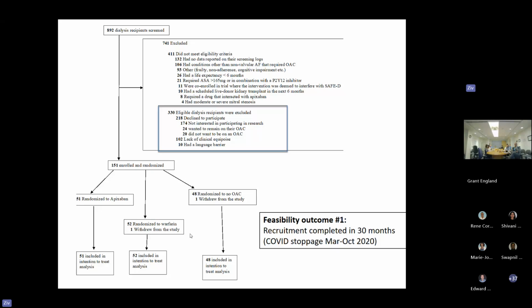But we have to take this with a little bit of a grain of salt, because there was the COVID pandemic occurring during 2020, and pretty much like most sites stopped recruiting between March and October of 2020. So when you account for that, we actually did meet our first feasibility outcome. But I want to go through the CONSORT diagram with you. So in total, 892 dialysis recipients were screened, and of those, 741 were excluded, leaving 151 individuals randomized.